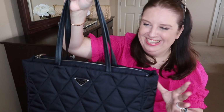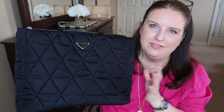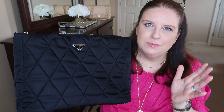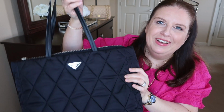So what do you guys think? Am I too crazy buying too many totes? What do you guys think? Do you like it? My husband was like, I don't like it. He doesn't like the material. He doesn't like fabric handbags, basically. He was like, this is a waste of money. But hey, men are men. They just don't know anything, right? We know better than them.